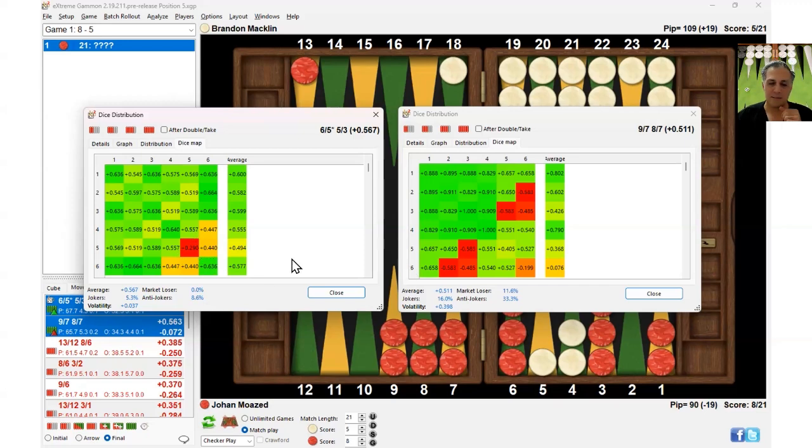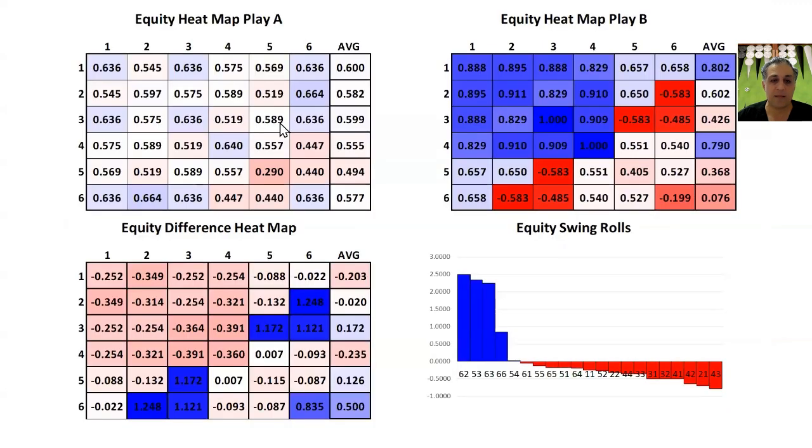Now these are not on the same scale, so I've created a dice distribution tool that puts them on the same scale, and this is what it looks like. This is the equity heat map after the top play of the hit and continue. This shows your resultant equity after all of the opponent's rolls, such as double 1, 2-1, 3-1, and so forth, with an average column on the left. The heat map on the right shows the exact same thing for the second play of making the bar point.